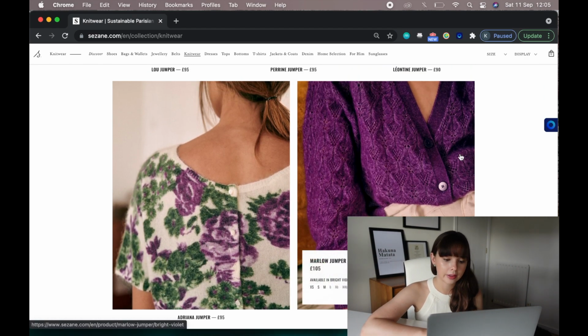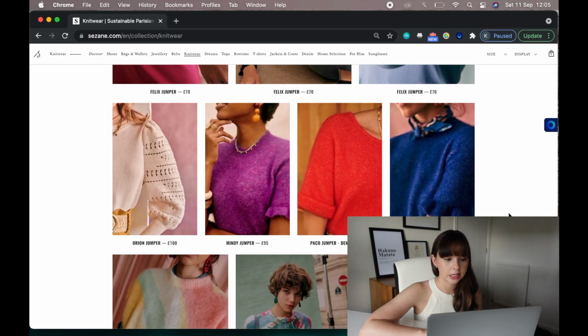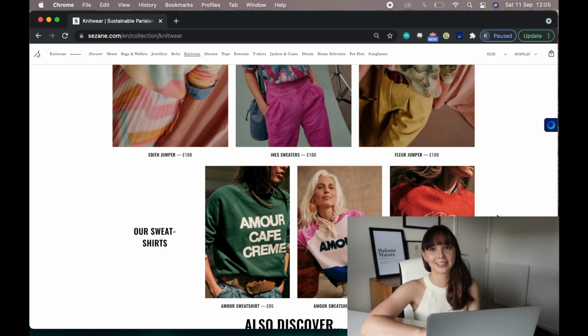That's mostly it, I think. I like the colour of that Marlowe. But yeah, that's it for knitwear. I also like this sweatshirt. I've been umming and ahhing about it for months, the 1991, because I was born in 1995, and I like red, but I don't think I need to spend £85 on a sweatshirt. I don't need to buy any of this Sézane clothing, but there you go.